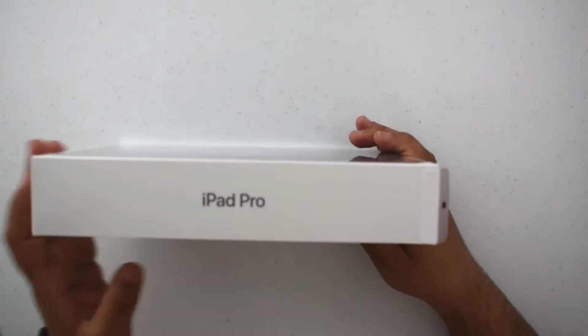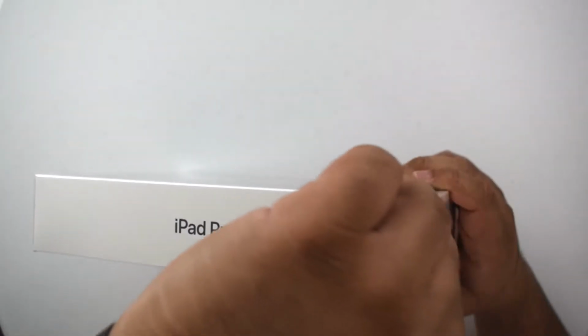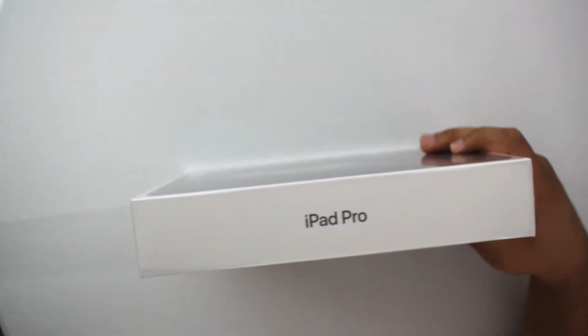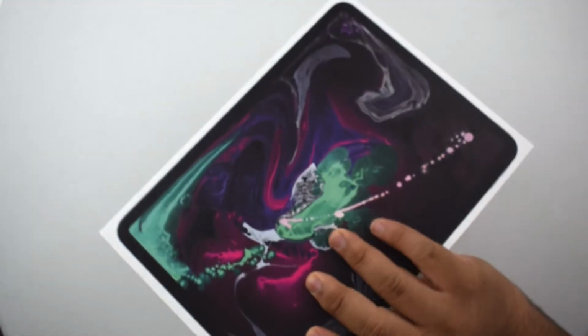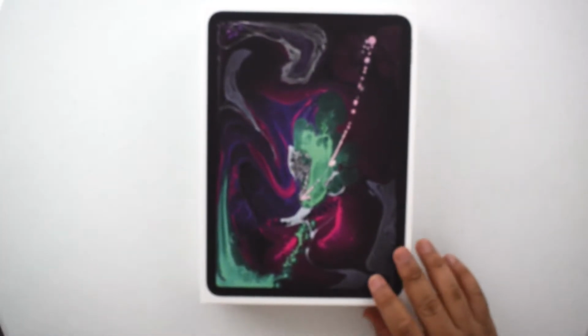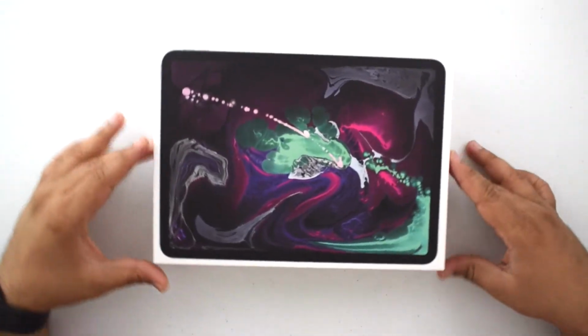So a lot of these new Apple products now have this pull tab instead of just the plastic where you can cut. So I'm going to pull. There we go. All right. One thing I will tell you is that the box feels really light, and I was kind of like, is there even an iPad in this? It just feels so light and weird. I was confused, but let's go ahead and open it up.